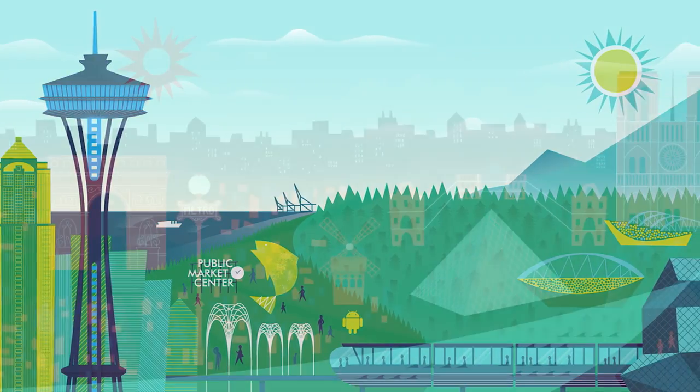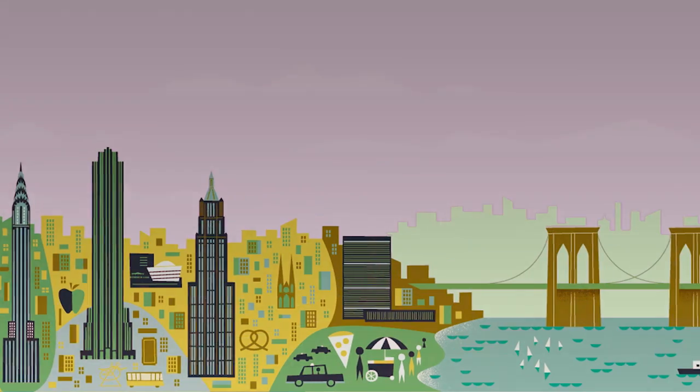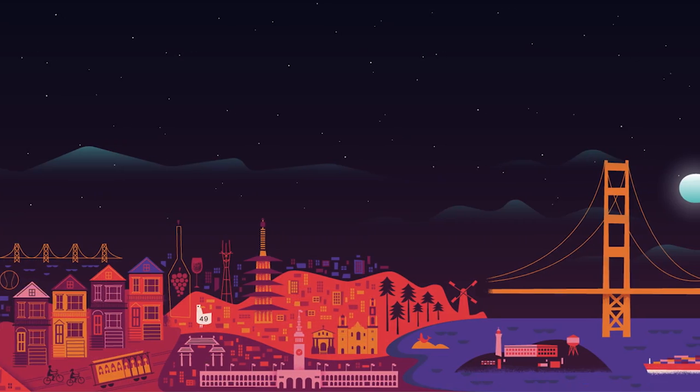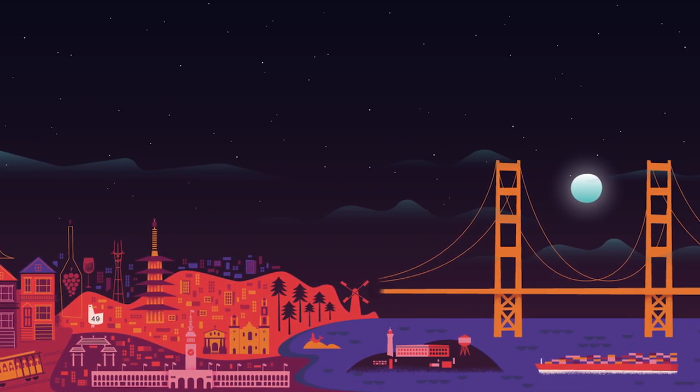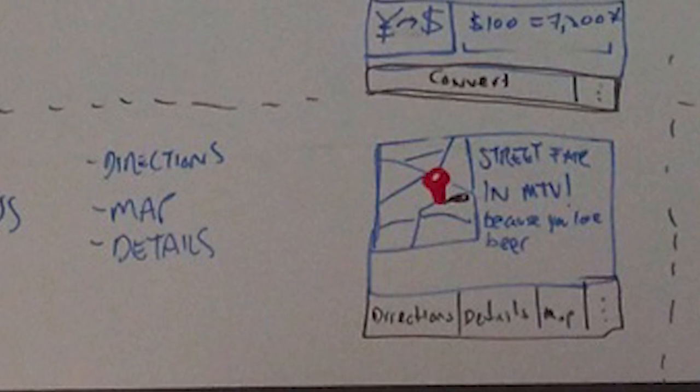Design is really about, I like to think of it as practical imagination, imagining possibilities and making them real. So one of the essential parts of that is to do it. You just have to do a lot of it, iterate a lot, look at everything.